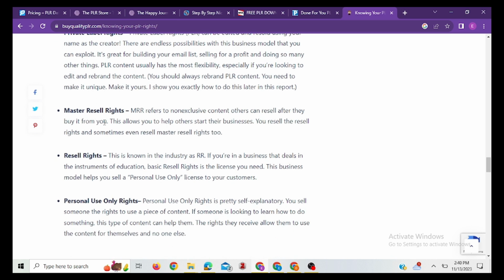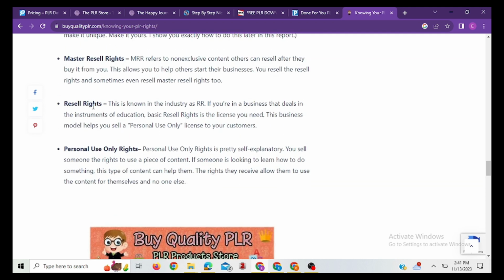So, master resale rights. This is called MRR for short, and it refers to the non-exclusive content others can resell after they buy it from you. This allows you to help others start their businesses. You resell, they resell, right? And someone sometimes even resells master resale rights too. Like, for this particular license, all you have to do is sell it to people that can actually resell it too. So it's more like a chain. And the other one that says resale rights, this is known in the industry as RR.